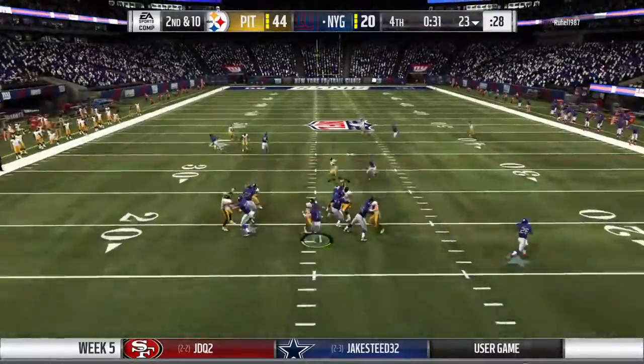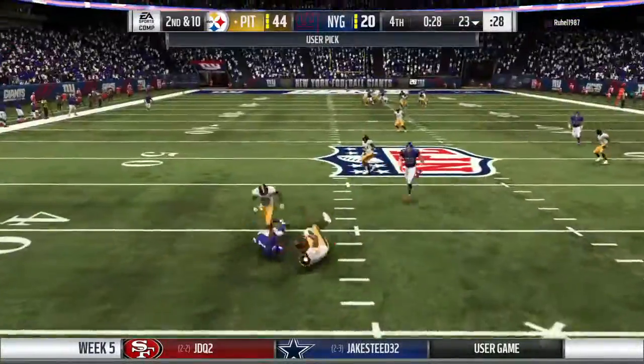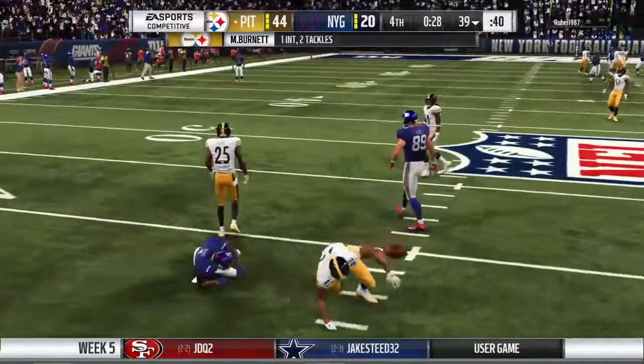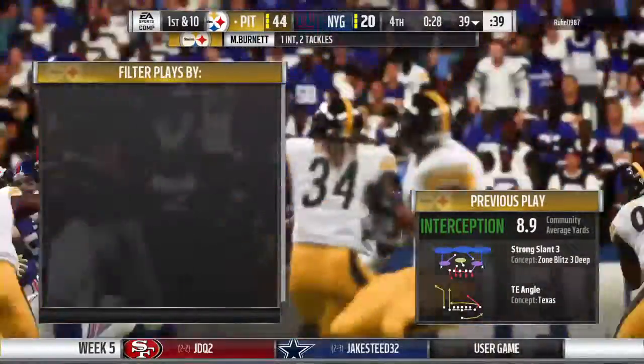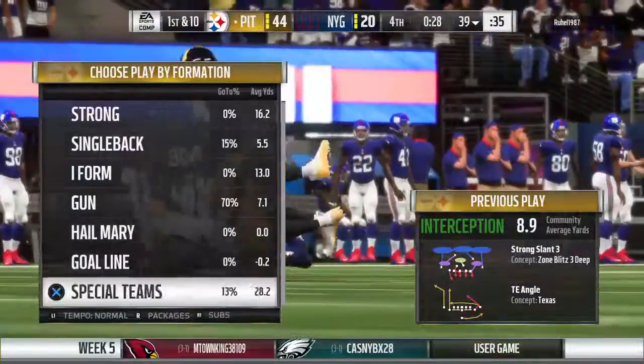On 2nd and 10, Lauletta. Now a desperation throw. And for the 4th time tonight, it's an interception. Picked off by Morgan Burnett. And his guys are going to take over at the 39-yard line.